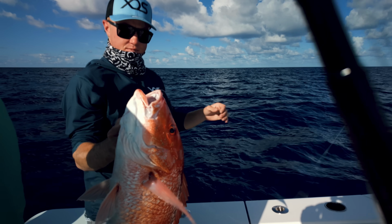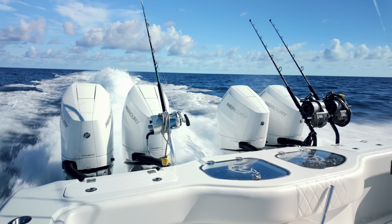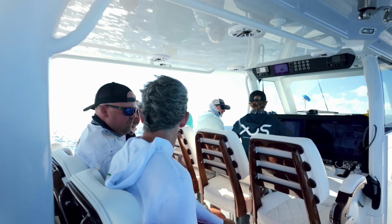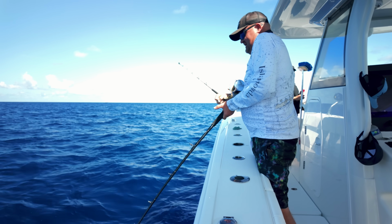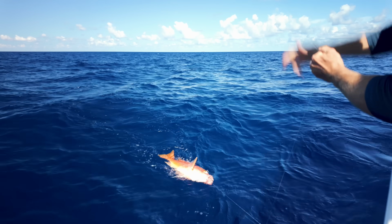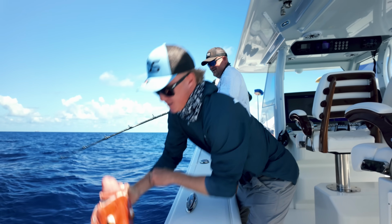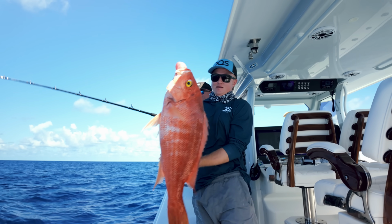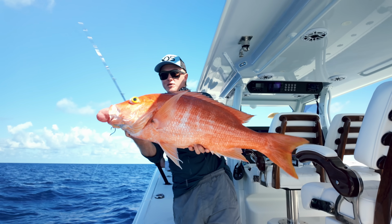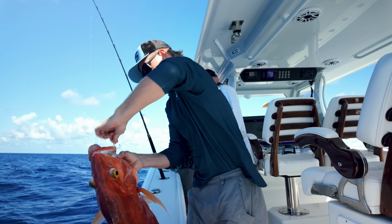There we go. Nice red. You guys thought I was messing around. This is how we do it out here in the Gulf, baby. Damn, dude. That ain't no Bahamian yellow eye right there. Dude, that is like a picture of my fish.